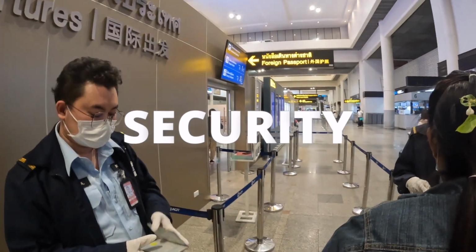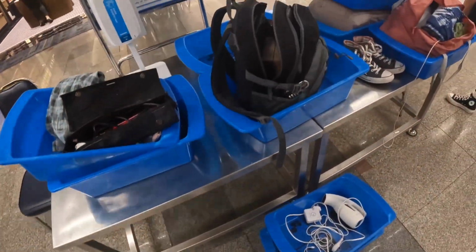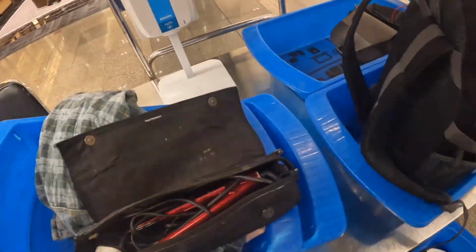From here, we went through to security, which we weren't allowed to film, but it's just your usual stuff. No liquids over 100ml, electronics out in the tray, and shoes off to go through the scanners. Again, as you can see, we have a billion hand luggage bags on top of the extra 6 kg that we snuck onto the plane.